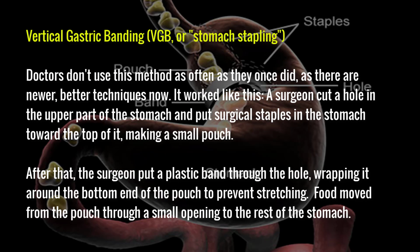Vertical banded gastroplasty, VBG, or stomach stapling: doctors don't use this method as often as they once did, as there are newer, better techniques now. It worked like this: a surgeon cut a hole in the upper part of the stomach and put surgical staples in the stomach toward the top of it, making a small pouch.